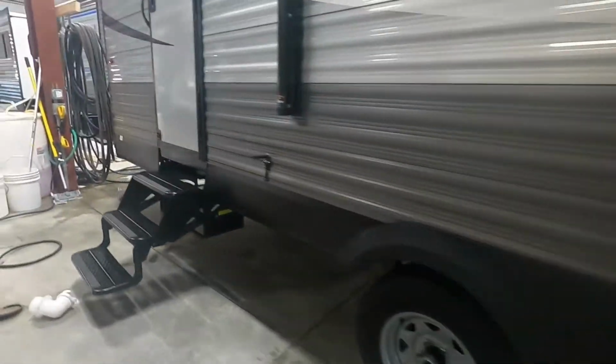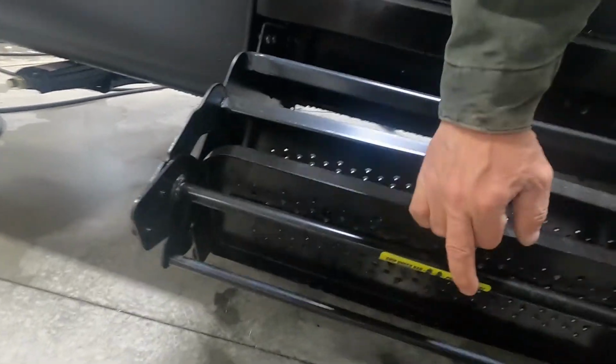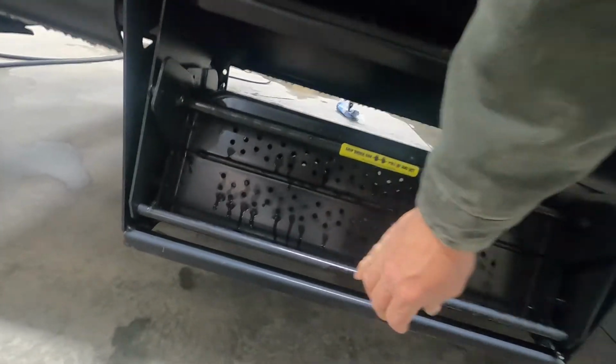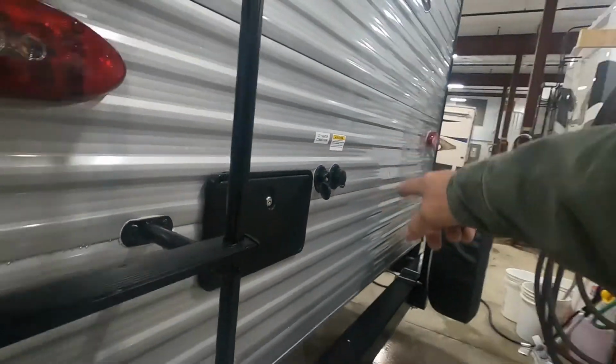We're going to bring up all of our stabilizing jacks. Close our stairs by lifting the first one up from the bottom. Second fold. And then it tucks down inside. Low point drain. Dump these. Come around to your hot water heater. Unhook your water.